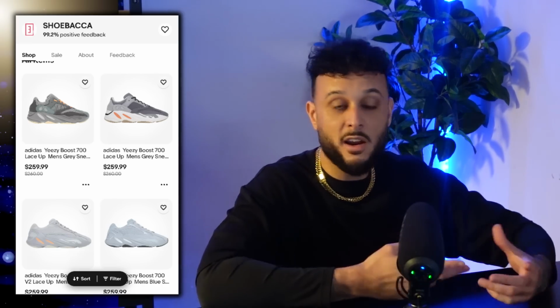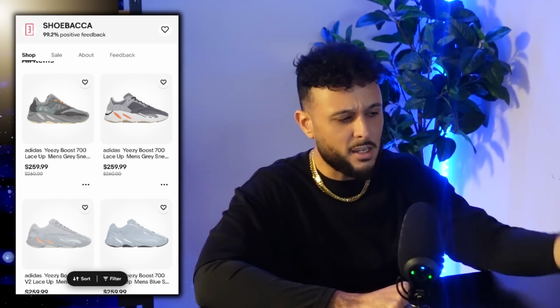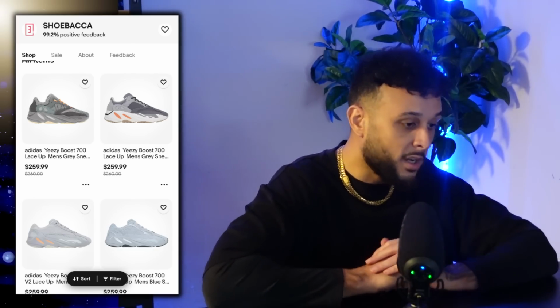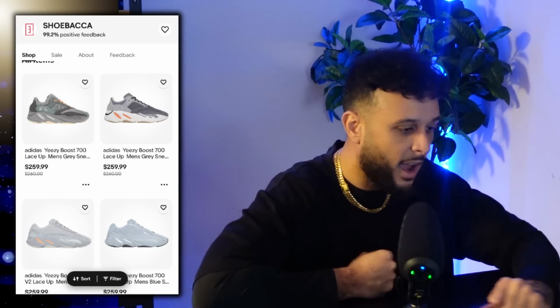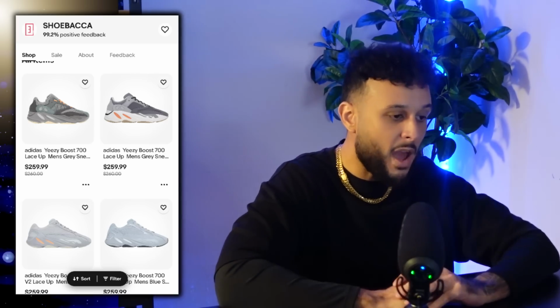They got some more rare 700 V2 colorways as well, such as the Inertia. I also see the Salt on here, and then we got a good one here in the Geode as well. That's the one that was originally labeled as one of those bricks back in the day, but has now kind of become a cult favorite. And I would say coming in at $260, not a bad look on the price.